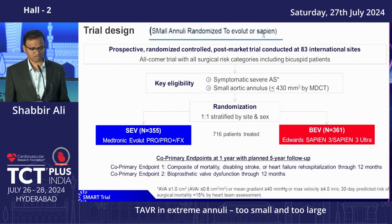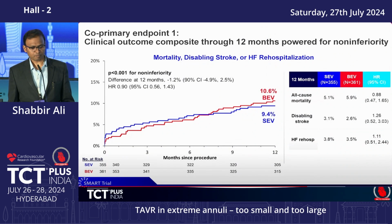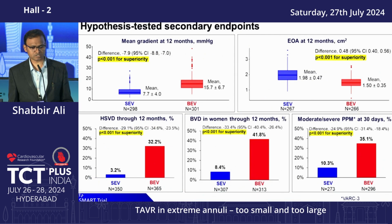This was the recent trial published in NEJM, the SMART trial, Small Annuli Randomized To Evolut versus SAPIEN, in patients with an aortic annulus of less than 430 millimeter square. 716 patients were randomized to the self-expandable Medtronic platform, Evolut PRO+ and FX, versus SAPIEN 3 and SAPIEN 3 Ultra. The co-primary outcome at 1 year of mortality, stroke and heart failure hospitalizations showed a difference of 1.2% favoring the self-expandable valve, but not statistically significant. The second co-primary endpoint was bioprosthetic valve dysfunction and mean gradients. There was an 8 millimeter of mercury lower mean gradient with self-expandable valves, and the effective orifice area was 0.5 centimeter square higher with the self-expandable valve.